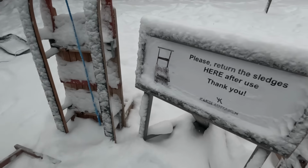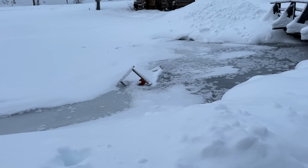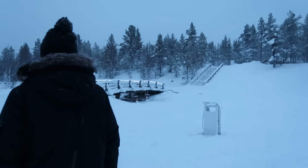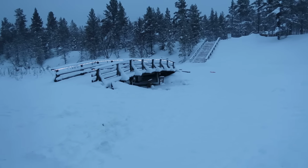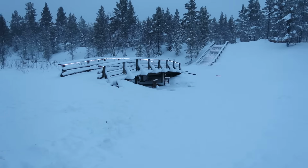And it seems like the other guests agree. Oh no. That sleigh is out for the count. As we encountered abandoned luggage sleighs in the creek. Someone just gave up. In the creek again. And yep, those are also in the creek. Look at those multiple sleighs underneath the bridge.